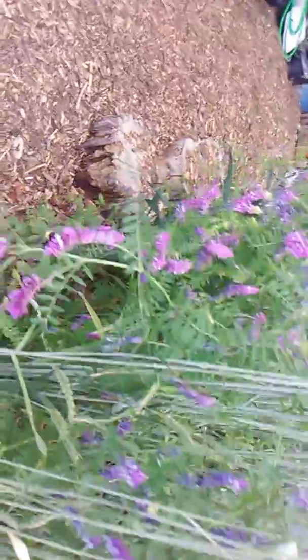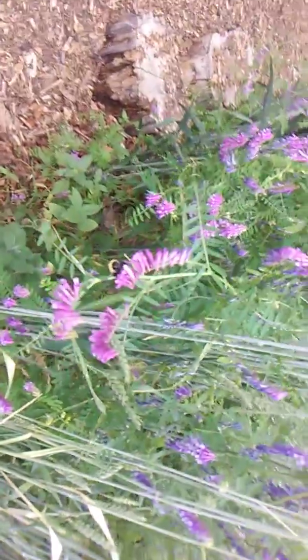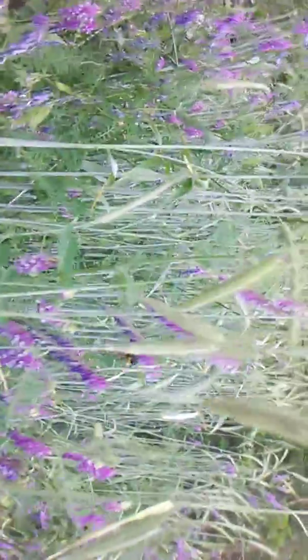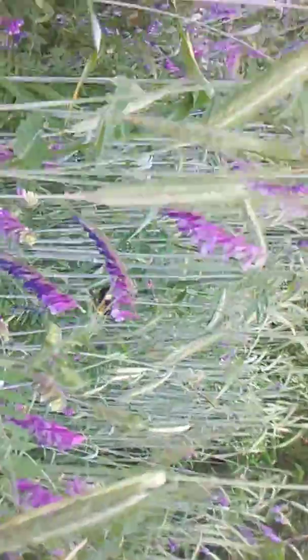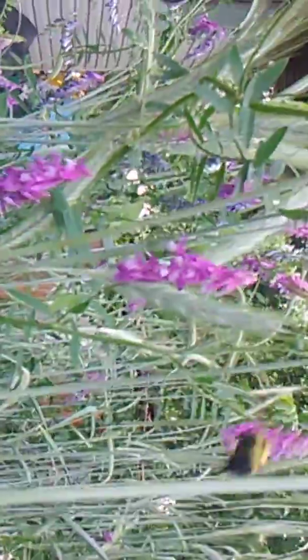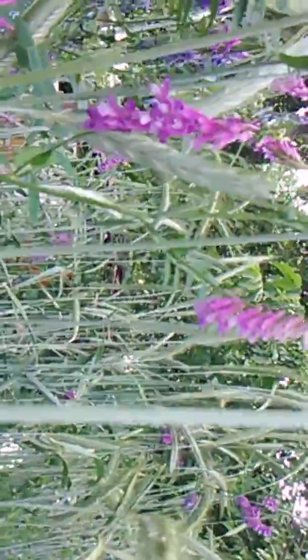But she loves the nectar and the pollen she gets in there, as well as all the other purple flowers here. So in our food forest, hello Bumble, you're so cute. Look at all of them. They're all so happy. Oh, she's filled. Look at her sacks. They're so full of pollen. She's just loaded up with pollen. Oh, sweetie, look at that.